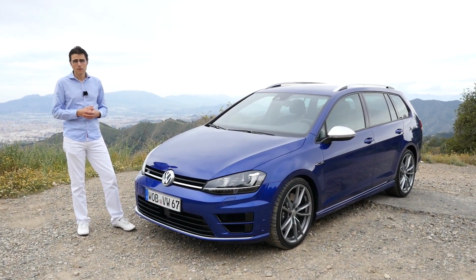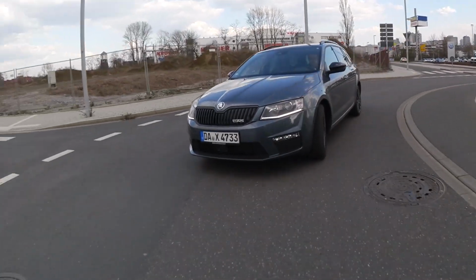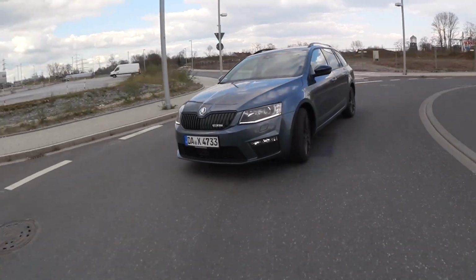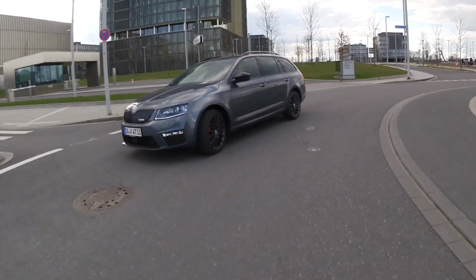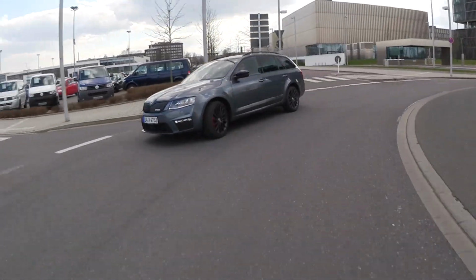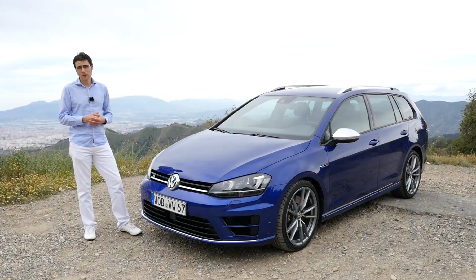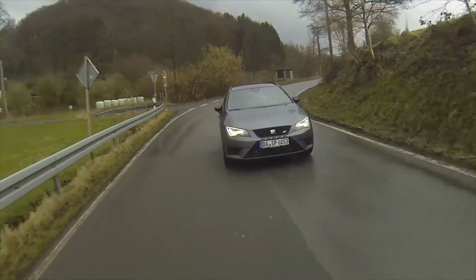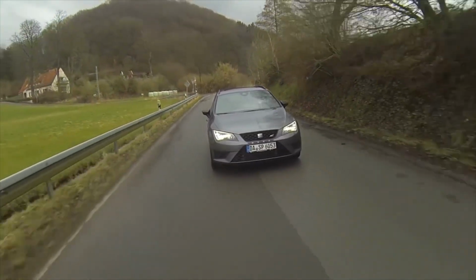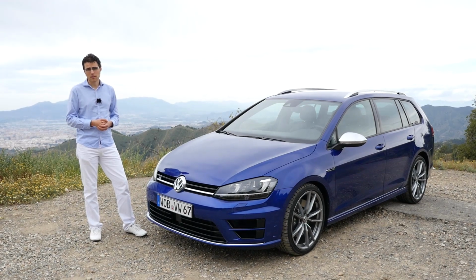So we also have reviews of all these other cars, starting with the Skoda Octavia VRS. All the reviews are linked in the video description. But let's just take German prices, 31,000 euros and going with 220 horsepower. And then going further up with the Seat Leon ST Cupra, which we also review, linked in the video description, 34,000 euros and 265 or even 280 horsepower.